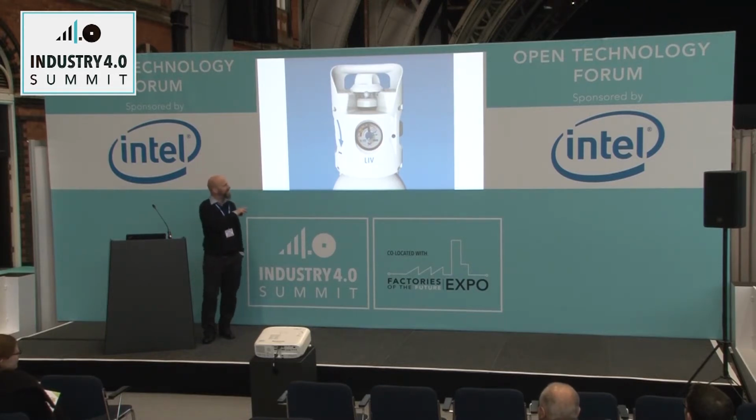This was their existing gas cylinder. Hopefully you can see at the back there's a pressure gauge with traffic light indicators. So when it's between 100% and 50% full, there's a green indicator. As it moves beyond 50% full, we have a yellow indicator. Under 25%, it's red. Linde had identified that customers were sending back cylinders half full of gas.